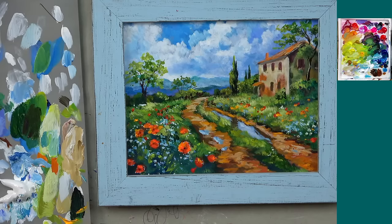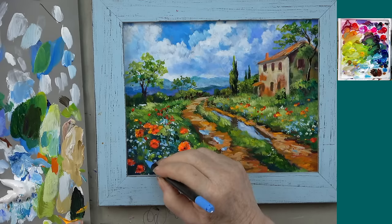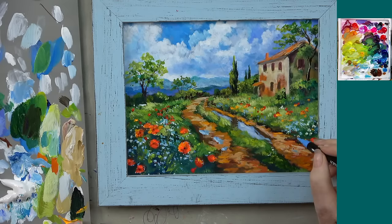Let me just put this brush down. That looks good in that frame. Isn't it pretty in that frame? It really brings all the colors out. It does look nice.